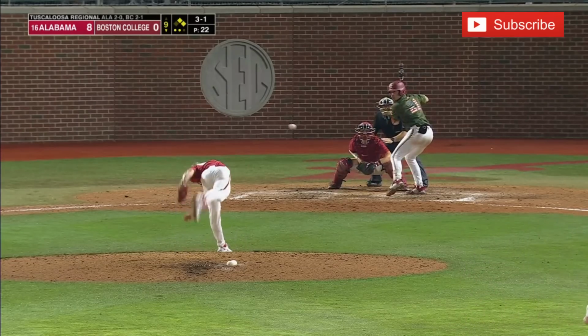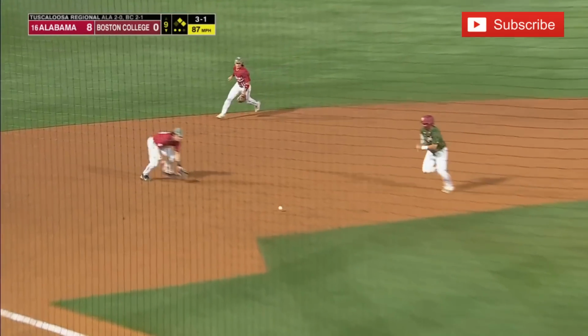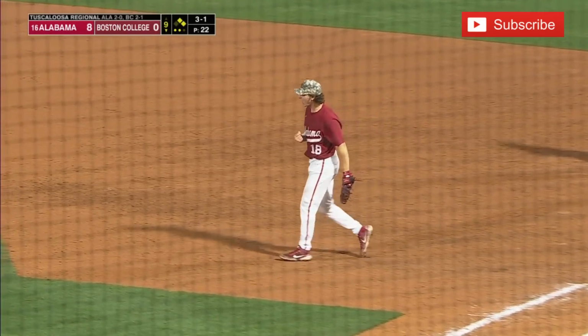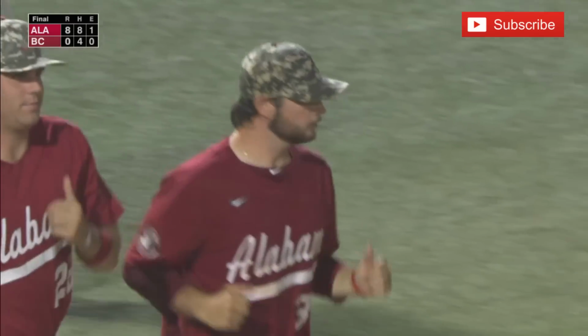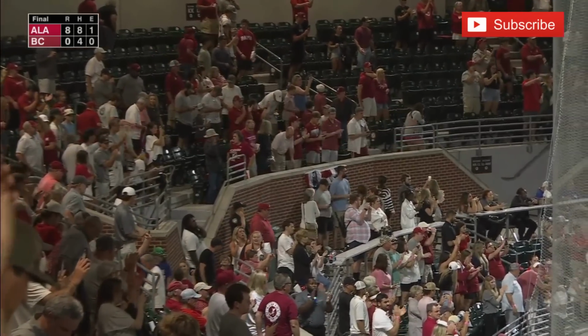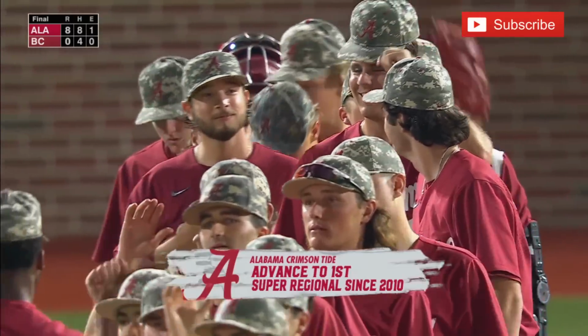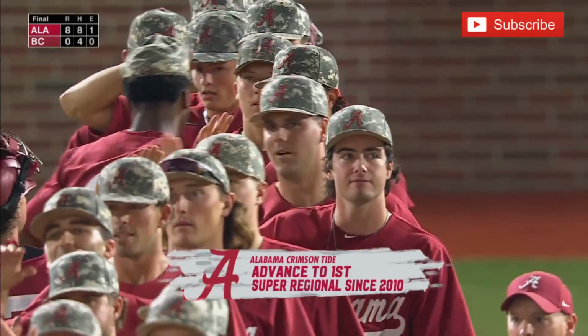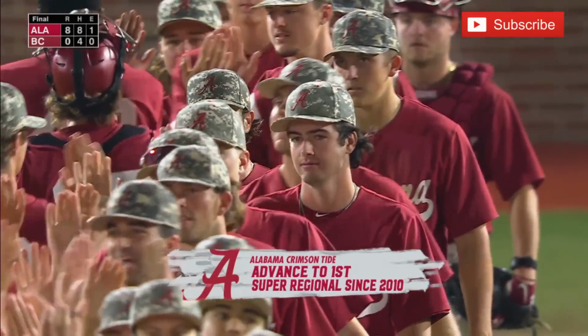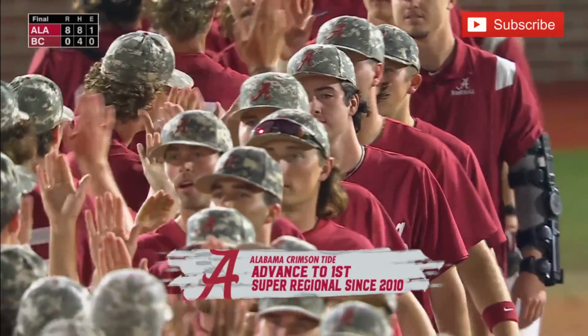The 3-1 on the ground left side. Fielded by Eblin across the diamond. Williamson squeezes it, and Alabama, for the first time since 2016, is headed to a super regional. They'll meet the #1 overall seed Wake Forest next weekend. What a weekend for the Tide. They go 3-0 in the Tuscaloosa Regional.